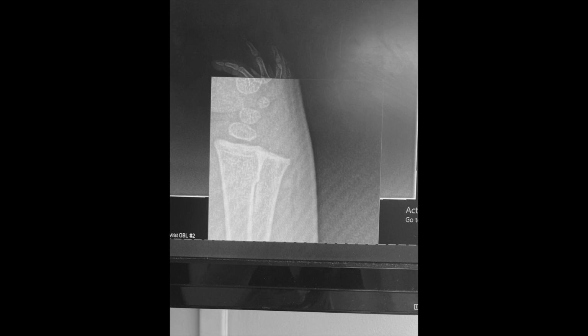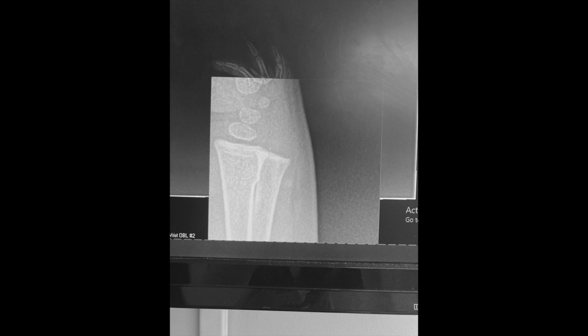So for the treatment plan for this patient, of course, we educated on RICE, so rest, ice, compress, and elevate. We did place her in a volar splint and also referred her to an orthopedic. Also, we educated on using anti-inflammatories such as Motrin for pain relief.